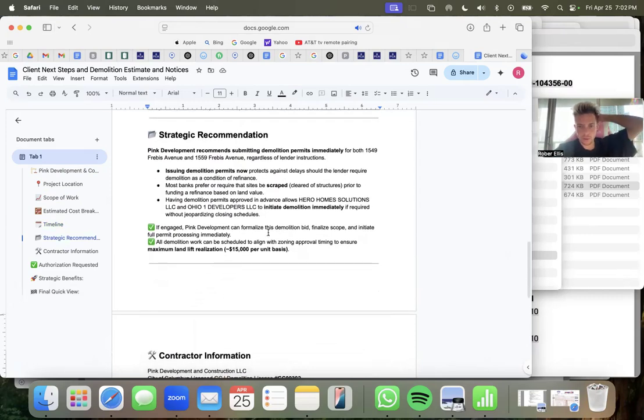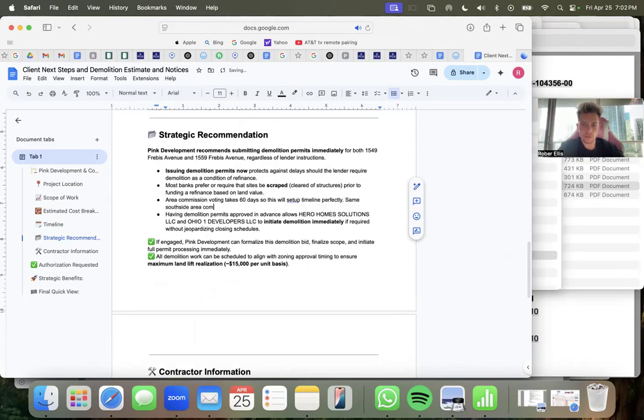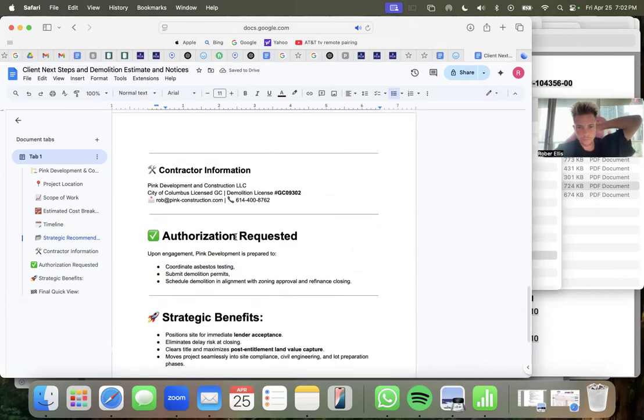It's because of the area commissions. We can say area commission voting takes 60 days. So this will set up the timeline perfectly. Same South Side Area Commission. So if we show that we're moving forward to clearing the site and prepping it, that's what you want to do.